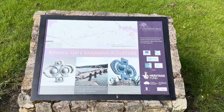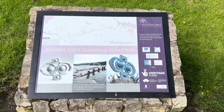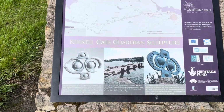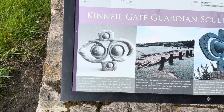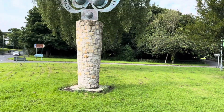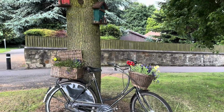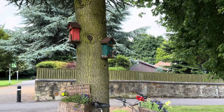So as we've come out of the Canal Estate, we're seeing the Guardian sculpture, and very interestingly enough, there's some detail about how it used to be a piece of horse harness. And there's the monument. Here's a sweet little display as we turn our way into Blackness.